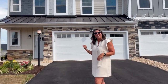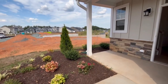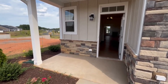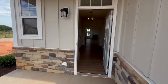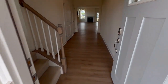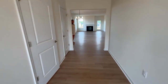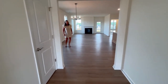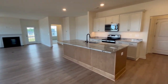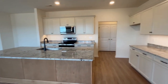Let's go take a peek inside at the Nelson floor plan. Enter the Nelson. You'll notice this lovely front porch and this expansive entrance foyer that gives you a view all the way through to the back of the home. And as you come in, you'll notice this beautiful great room featuring a lovely L-shaped kitchen with a large entertaining island.